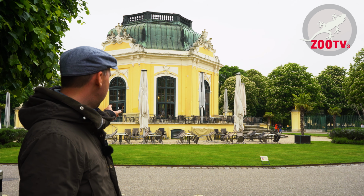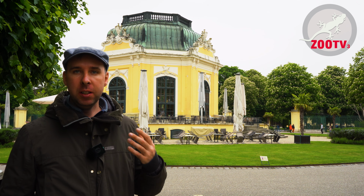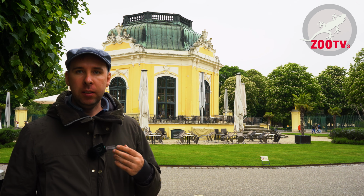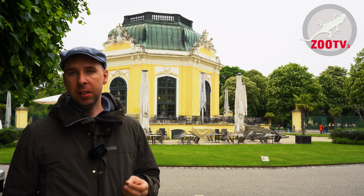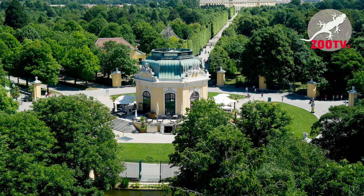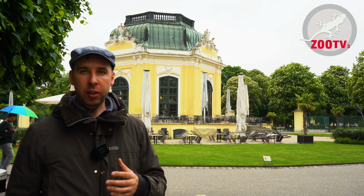That is an octagonal pavilion. It is a historical house and it was designed as a dining room or rest room, and it was finished in 1759. It was the last part of the zoo and it is in the middle of the zoo. Right now you can use it as a restaurant.